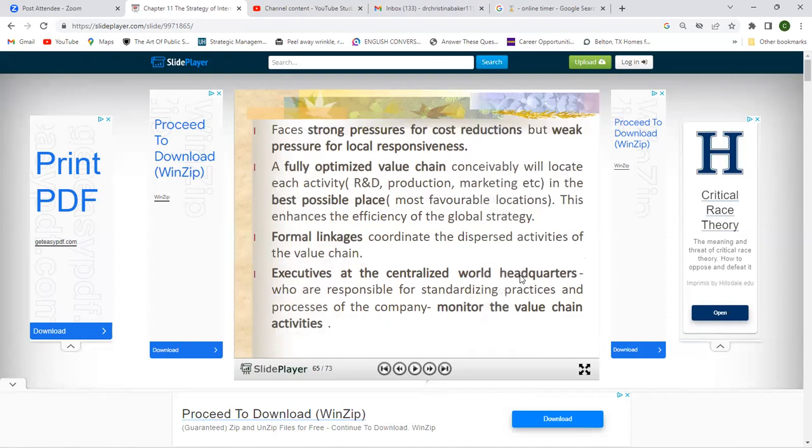It faces strong pressures for cost reductions, but weak pressure for local responsiveness. A fully optimized value chain conceivably will locate each activity, R&D, production, marketing, etc., in the best possible place. Locating in the most favorable locations enhances the effectiveness of the global strategy. Formal linkages coordinate the dispersed activities of the value chain. Executives at the centralized world headquarters, who are responsible for standardizing the practices and processes of the company, monitor the value chain activities.